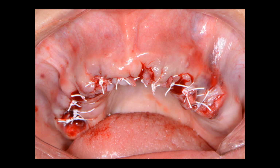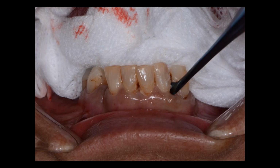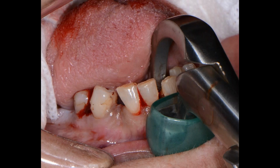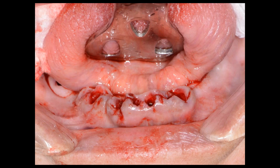We went ahead and sutured this and put the immediate denture, tried that in. And then utilizing the separators, we went ahead and severed the PDL and used our physics forceps to atraumatically extract the teeth, as well as the root picks to take any remnant roots out. At this point, we're going to go ahead and reflect a flap.